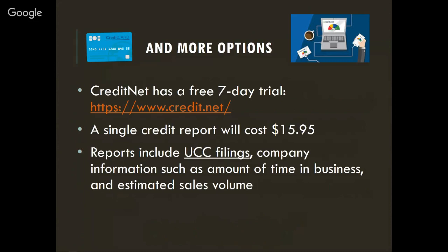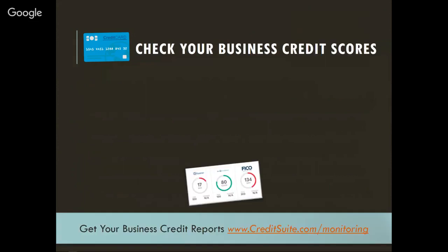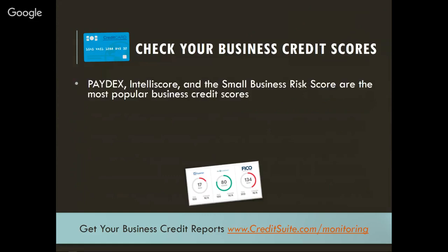So just so you know, you could go pull your report with CreditSafe, and the score you pull will absolutely not be the same as you'll pull with D&B, Equifax, and Experian because they're all reporting different information. So you should know that. It also has even news headlines about your business and your industry on your commercial credit reports as well. So Paydex, Intelliscore, Small Business Risk Score, the most popular business credit scores that are out there.